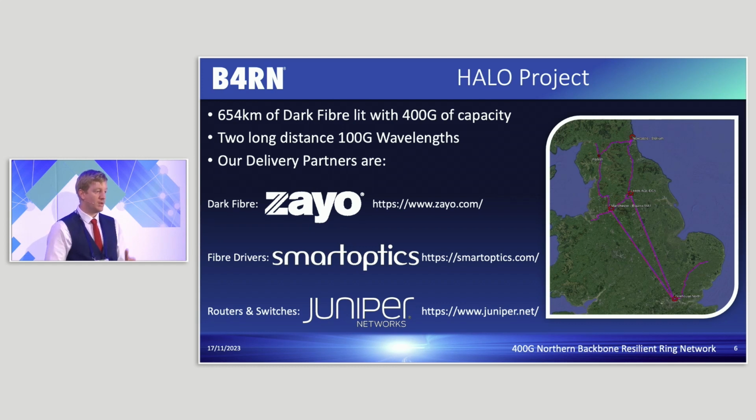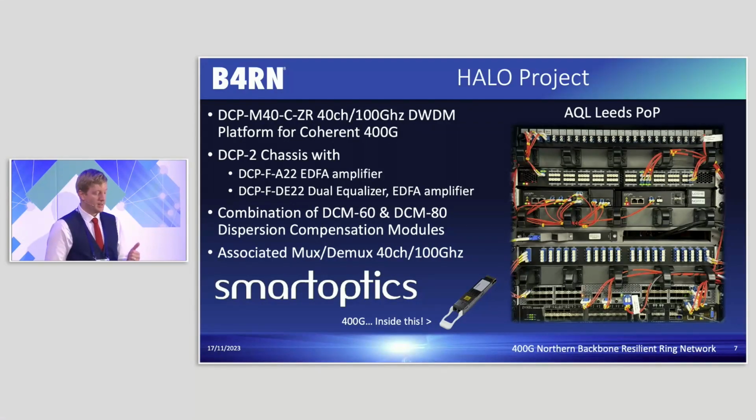We had quite a big design session with all the different vendors, the different teams, and I'll tell you that using some of the Smart Optics gear has revolutionized how we plumb and engineer the DWDM network. It uses a fleet of these pieces of equipment. Now, the top one, the DCP-M40, is in 1U, and it's everything together, right?